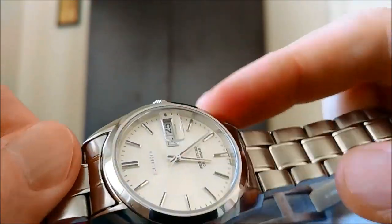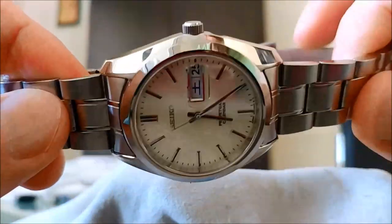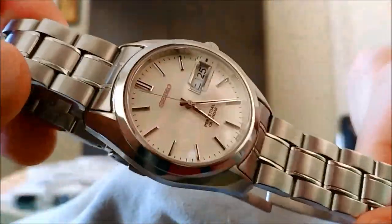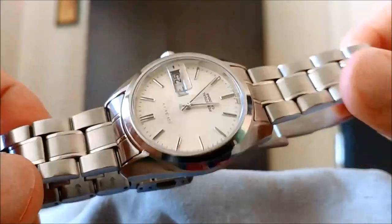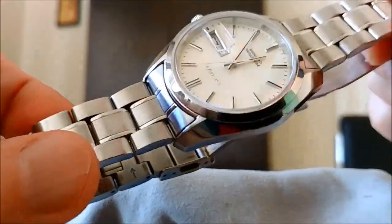You've noticed the cyclops. The glass is sapphire, another rarity for Seiko. Well, a beautifully executed watch. Unfortunately, the line is no longer produced.